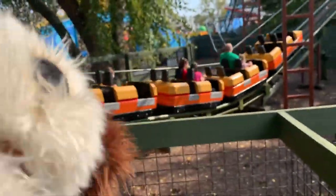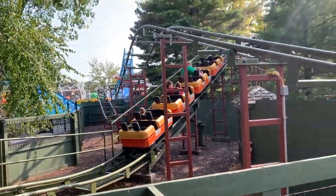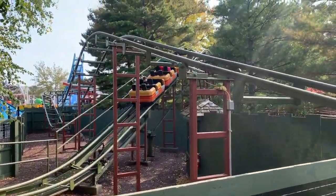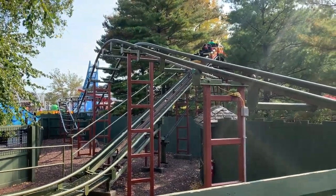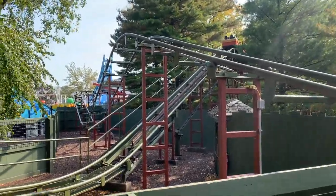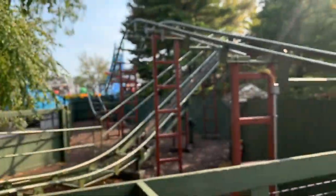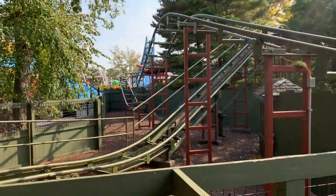Let's go! So again, my brave sister's about to ride on this little wilderness run roller coaster, there she is in the back. That gigantic hill. Let's see if we see her when she comes down. There it goes, finally up the hill. Yeah, it's circling around. And here it comes.